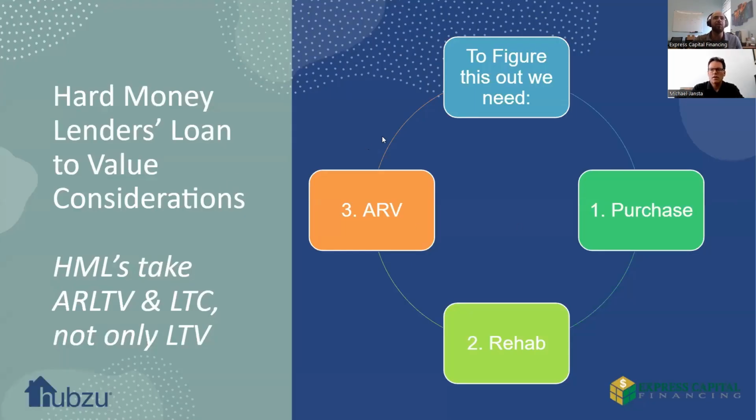So now, what information do we need to properly understand the LTVs, the ARLTVs, and even LTCs, which is kind of the same thing, but it stands for loan to cost? The value in that equation would be the purchase price plus the renovation instead of the purchase price by itself. In order to figure this out, we need three figures. We need to know the purchase price, how much we are buying the property for, how much we are going to invest in renovations, what needs to be done to it, and how much I am going to be able to sell this property for once this work is completed. Once we have these three figures, we can understand all the other percentages.